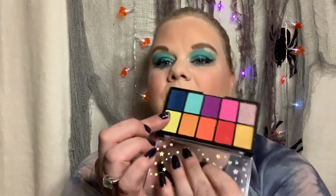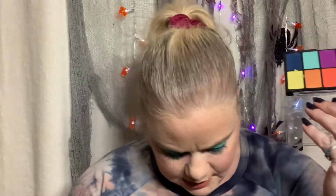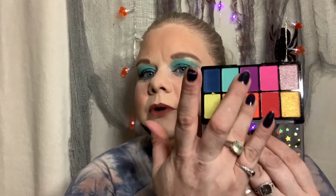So let's start with this matte yellow. So that is pretty. It's powdery, but it's pretty. Okay, next up we have this orange, which appeared to look like the other orange, which it does. There's another orange in the collection that looks just like this, but that's the only one. This orange is different from the other ones. This is a matte, so that's right there.